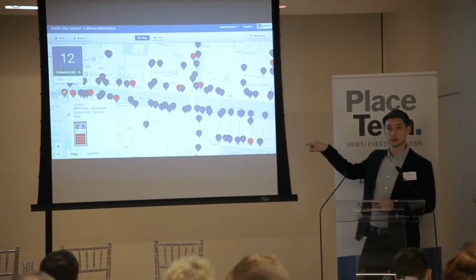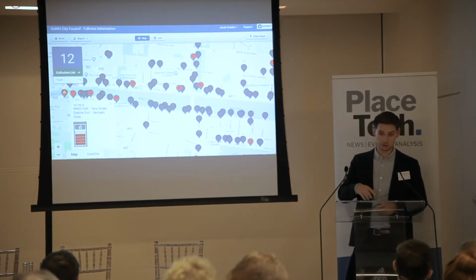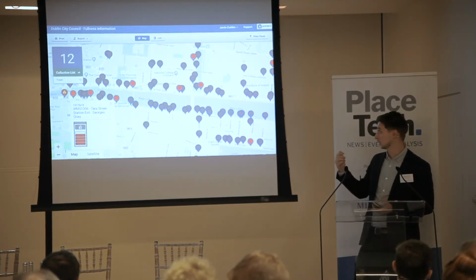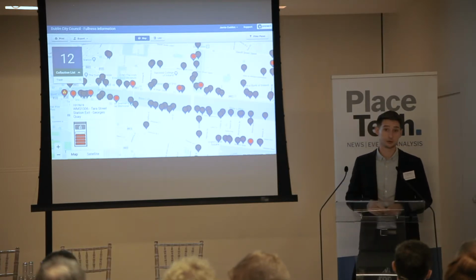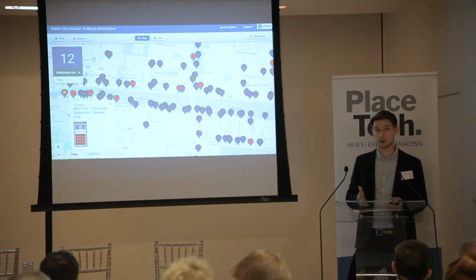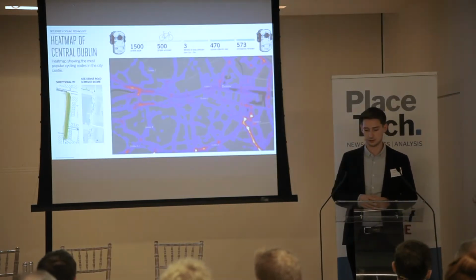Each of the red pins in this map is the bins that actually need emptied. So instead of going around all the bins all day, they can just go to the, as you can see there, 12 bins that actually need emptied. This app will optimize the route for the waste collection team, and then they can do that for an hour or 2 hours, and then it creates a lot of efficiencies, obviously, within the City Council.